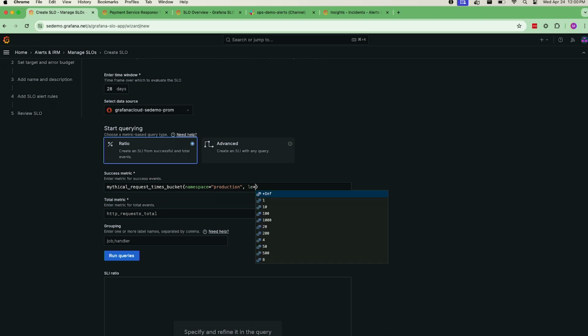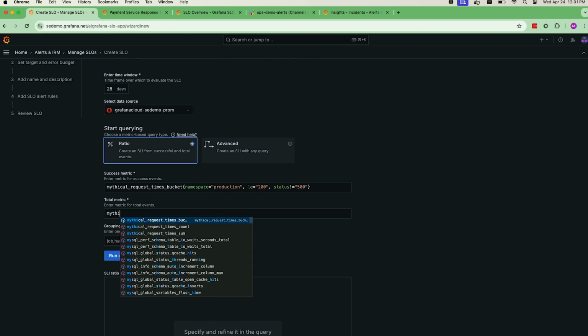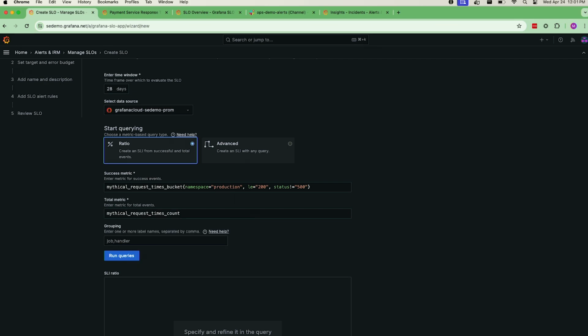Looking at responses that are less than or equal to 200 milliseconds, and then filtering out for status 500, I guess, filter out. So that's going to be our success metric. And now for our total metric, looking at, again, for the mythical times, our request times count, and limiting that to our production namespace.